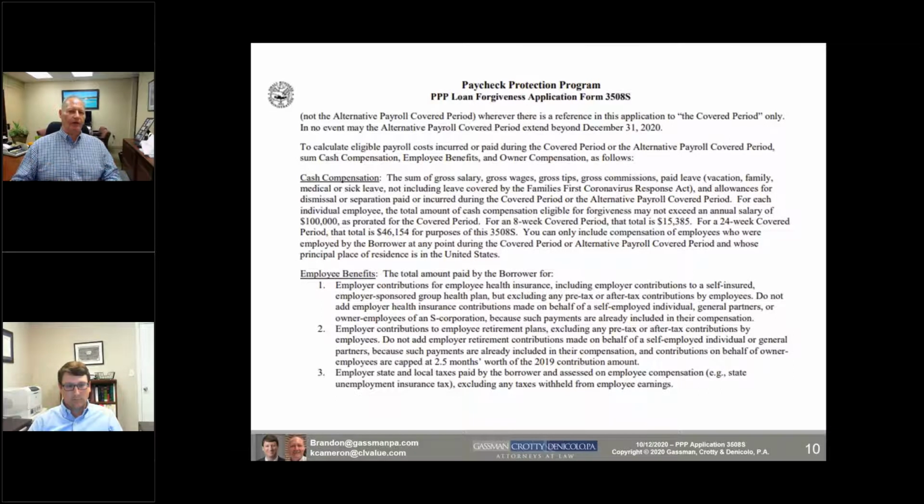So you have a lot higher cap there, and therefore, if you need to use up some of the money, one strategy would be to maybe pay bonuses to your employee or employees to use up the rest of the money. I doubt many borrowers will need to do that, but that's something to consider as well.